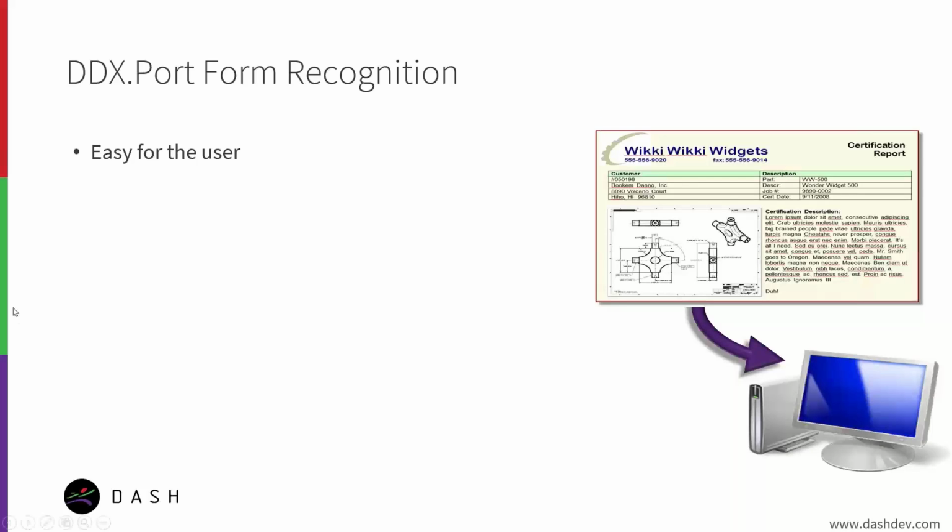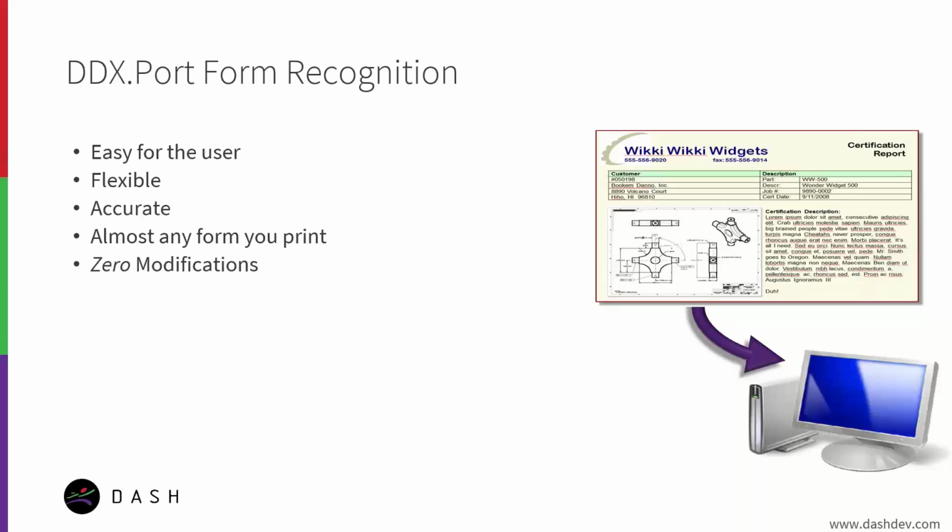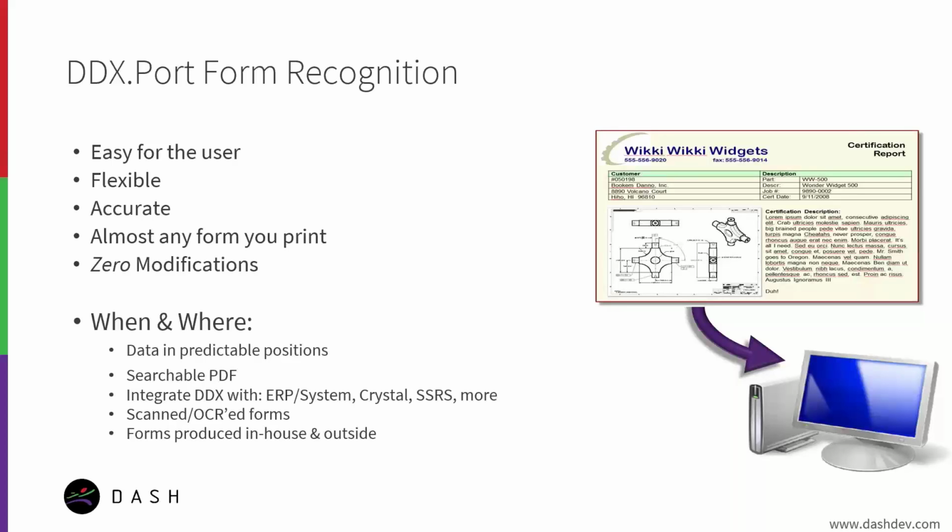Now, the cool part of this is it's really pretty easy for the user to use, right? They just print to DDXport and they're good to go. It's very flexible, can be used in a lot of different places for a lot of different systems. Again, for forms and reports maybe that you produce out of WorkWise ERP that aren't already DDX enabled, but also from other systems as well. Very accurate, right? And it works for almost any kind of a form that you print with zero modifications to the thing doing the printing.